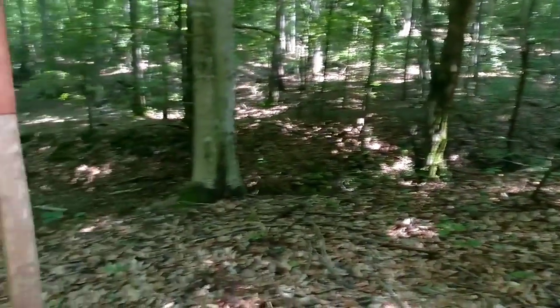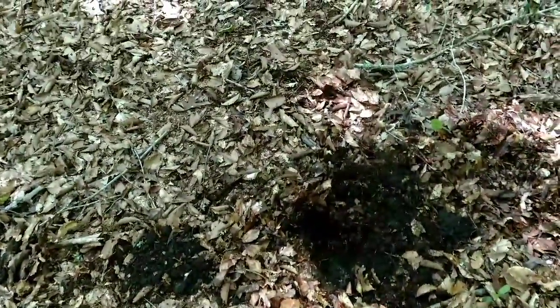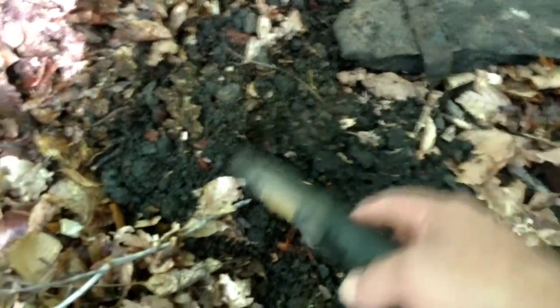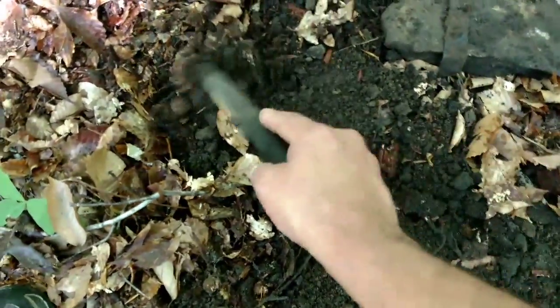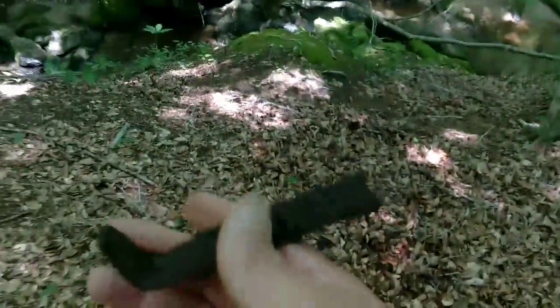Signal here. You can see I got the hole opened up, and I see something down there. I don't know if that's a rock or what that is, but let me see. I'll pinpoint it, and I'll get back with you. First thing I see, barrel strap. Let's see if there's anything else in here. I got this all dug out. That's it. Again, I can't tell you how many variations and pieces of this I've found out here.